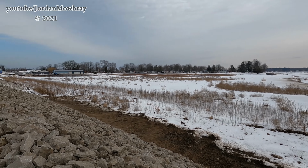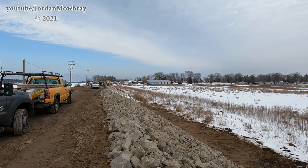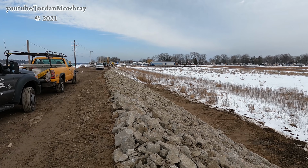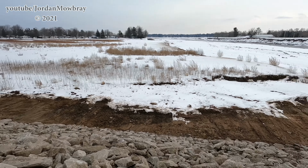Here's all that riprap that I was talking about. They laid this all in place yesterday. See, they have some barrier mattings underneath it so that things do not erode.